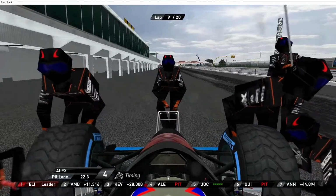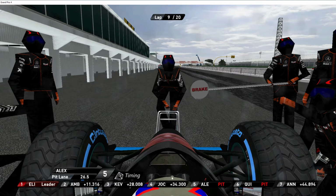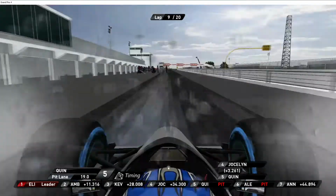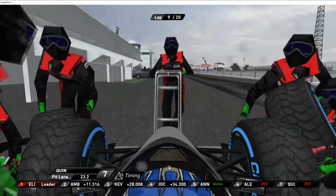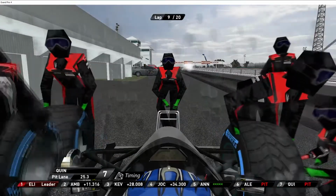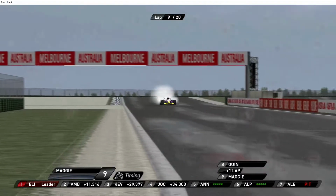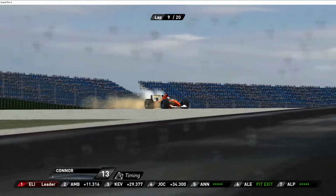What tyres is he going to put on? I'll put another set of moderate wets on. So would Alex. He's held up by Quinn, that's a slow, long stop. Don't forget, long refueling, because they've got to fuel to the end, of course. Definitely seems like there's a lot fewer cars. Quinn, also aquaplaning, puts the mediums on. We are getting into the operating range for these. Connor's gone moderate wets.